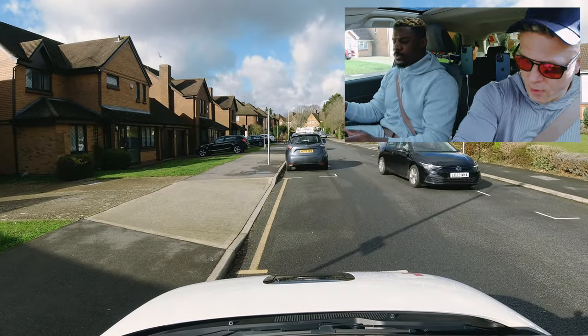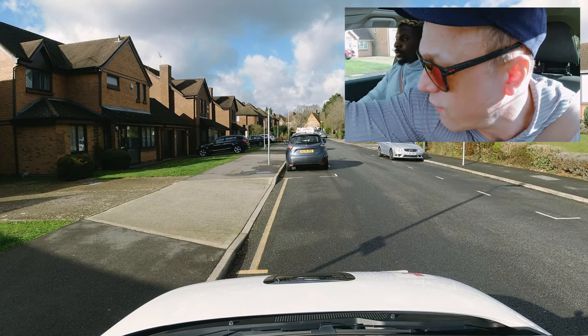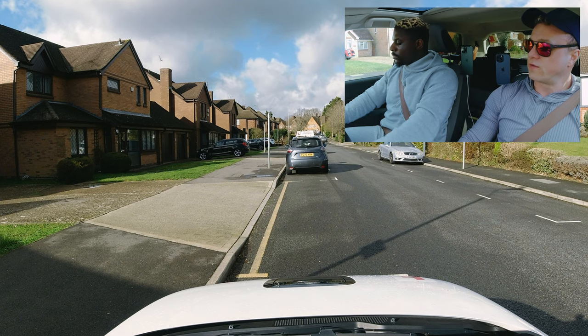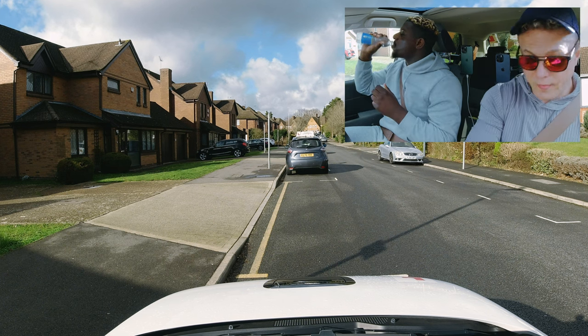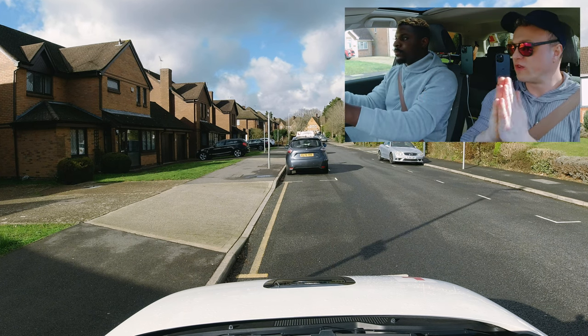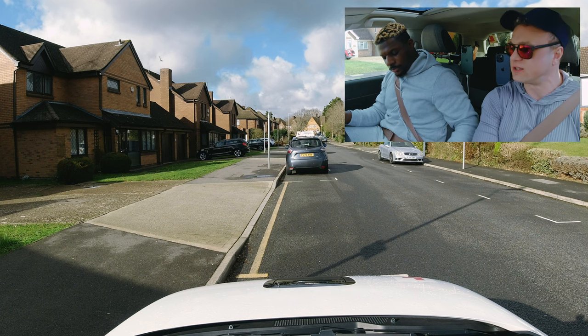Bada bing, bada boom. Okay, that will be the end of the independent driving. So we'll just put Gloria over here. She can have a little R&R. And then I'll give the directions for the rest of the test. When you're ready, sir, and it's safe, drive on, and I'll just give the directions for the rest of the test.